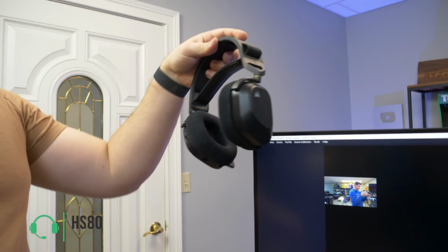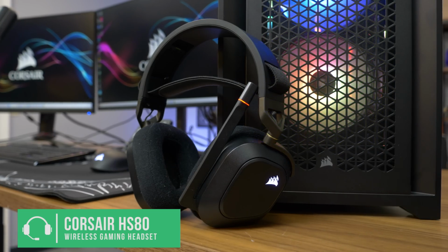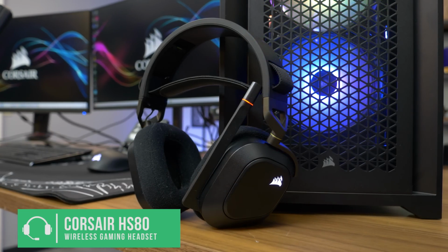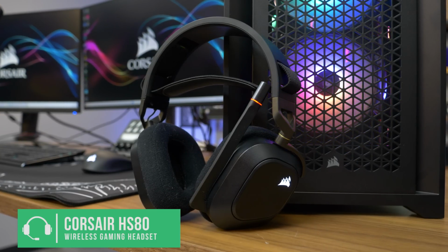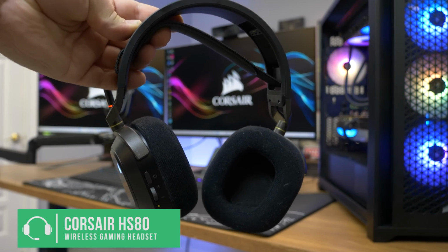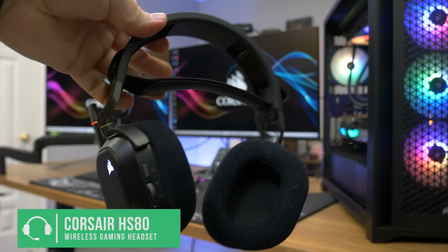Now to hear some audio, we have the HS80 wireless, which is a headset that I have used personally. This is my headset. I use it a lot, so don't look at the grime that's on it. This is my go-to headset that I absolutely love. And again, wireless product, and you can run wirelessly, and the battery life is really exceptional. We use them a lot here at the office. Never have any issues. Normally charge it up after like 2 or 3 days of use, and you're good to go.